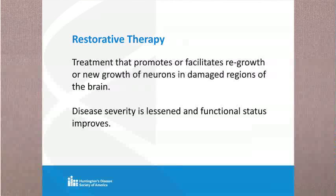Next, I'm going to talk about restorative therapies. The idea here is that a treatment that either promotes or facilitates the regrowth of new neurons in damaged regions of the brain affected by Huntington's disease. In reality, this would potentially be a cure as disease severity is lessened and people's function improves.